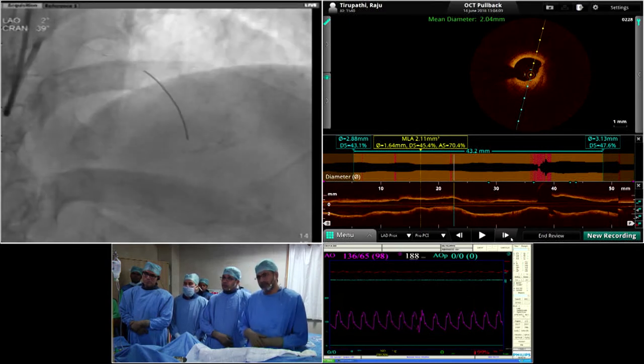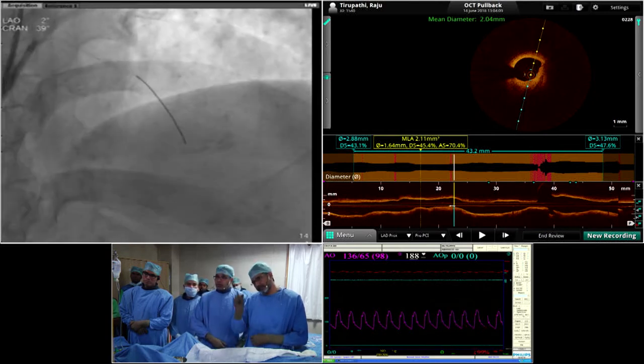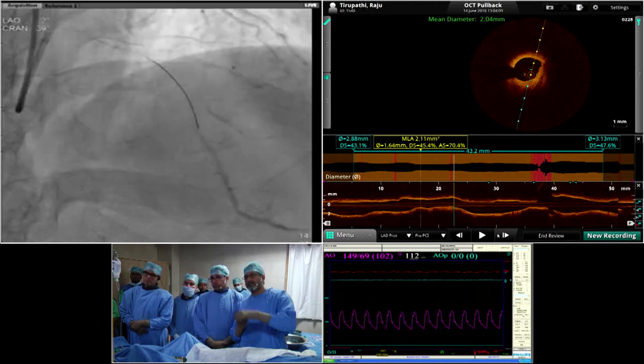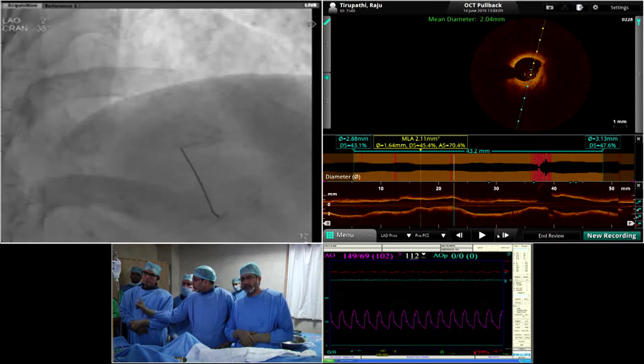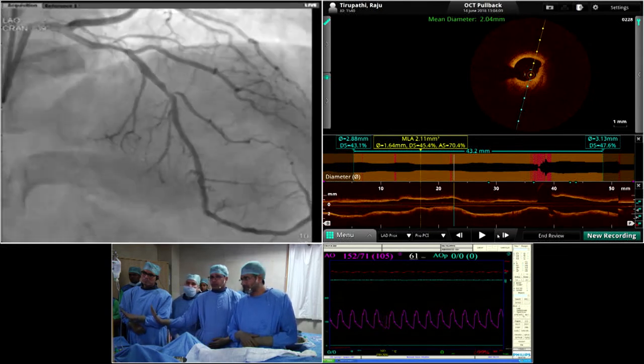And it's a diffuse disease from the ostium to the proximal, and there is a bit of normal segment between the diagonal and the septal, as you can see. And then another eccentric hazy lesion in the mid LAD, and the resting FFR itself was 0.71. So that's been the scene.